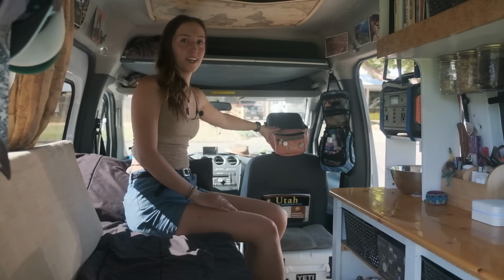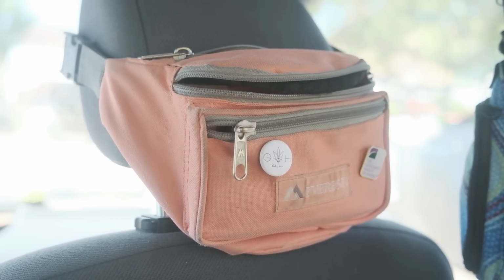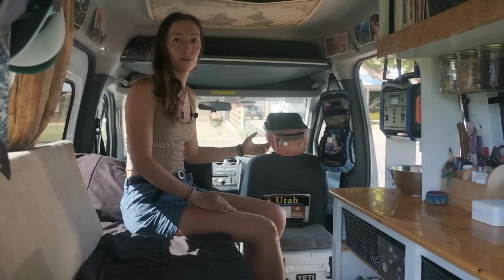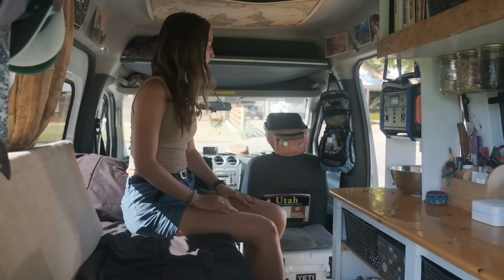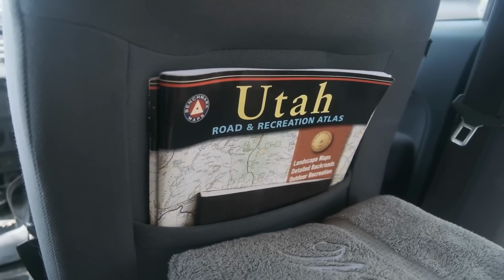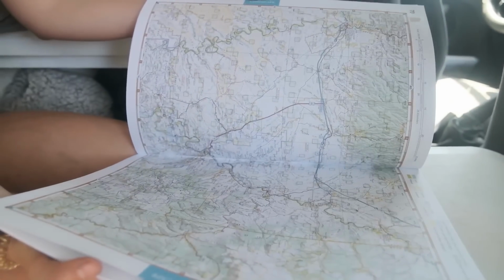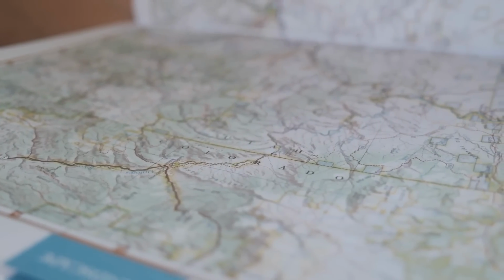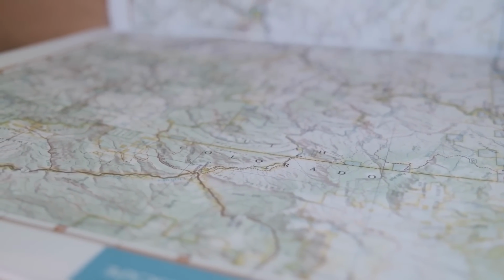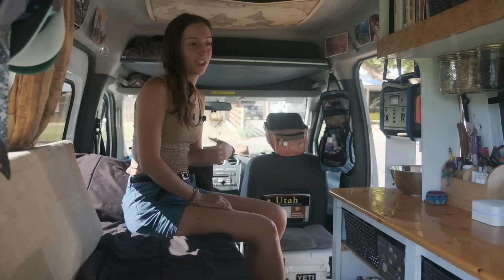So this is my fanny pack, and I keep this up at the front of the van so that I can reach it from the front when I'm driving. It just is to keep a couple of small things organized and within reach from anywhere. Then beneath my fanny pack, I keep my state maps. I have a couple, Utah and Oregon, and I love these because when I'm on the road, I can open them up and look at what roads I want to go on, where I want to explore, what I want to do.